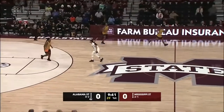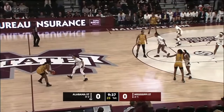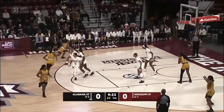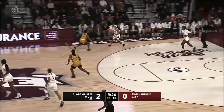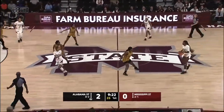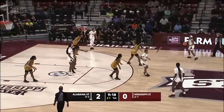Alabama State, as we said, lost their season opener a couple weeks ago against SMU, 76-39, and then dropped a 77-47 decision last Thursday night in Georgia. And the jumper gives Alabama State the early lead. These two teams played last year here in Starkville. Mississippi State won it 91-62.